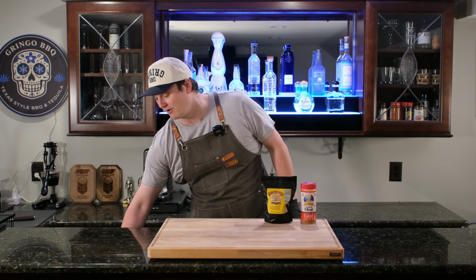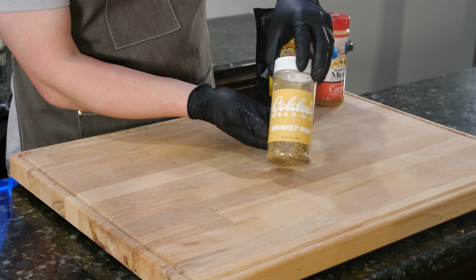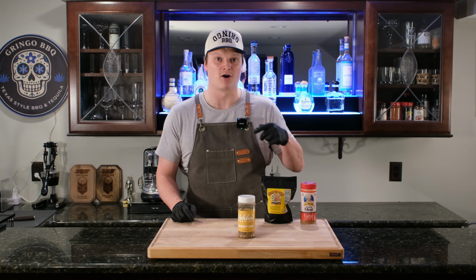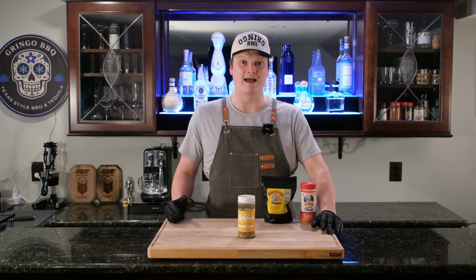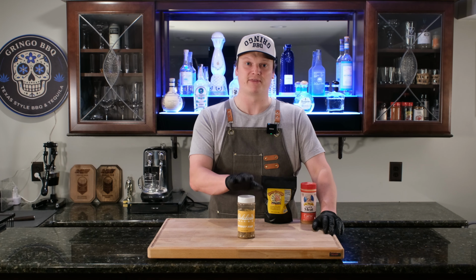So, all right, next up. This is a newer seasoning to me. This is Goldie's Barbecue Brisket Rub. This is a newer seasoning and it's already in my top 5. Guys, I've made the best brisket I've ever made with this seasoning.